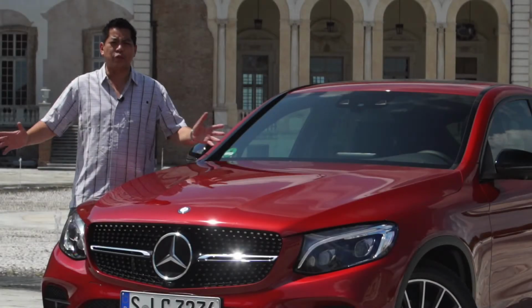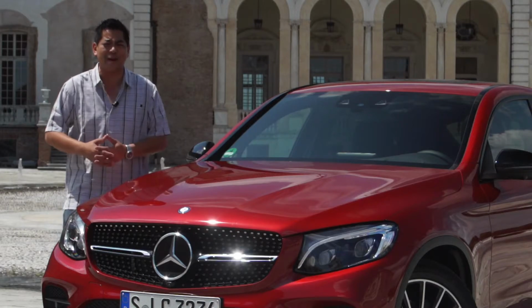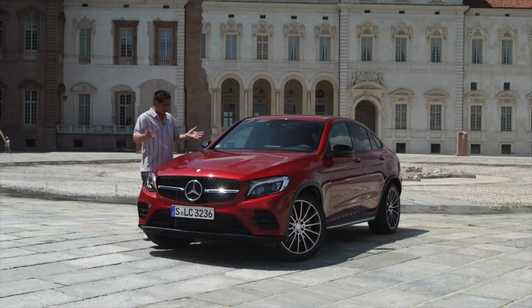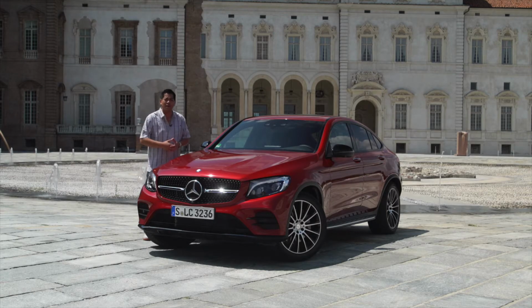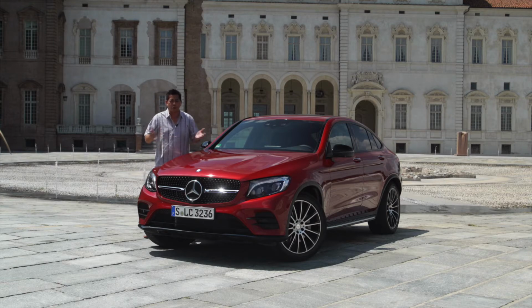Today we have a special treat. We're here in Torino, Italy to check out the sights, the sounds, and the food. And we're driving this. This is the all-new 2017 Mercedes-Benz GLC Coupe. What is it? Well, they've taken their GLC SUV, their popular SUV, and they've made it sportier, made it kind of have a fastback type of roof, and now it's the Coupe. Let's go.